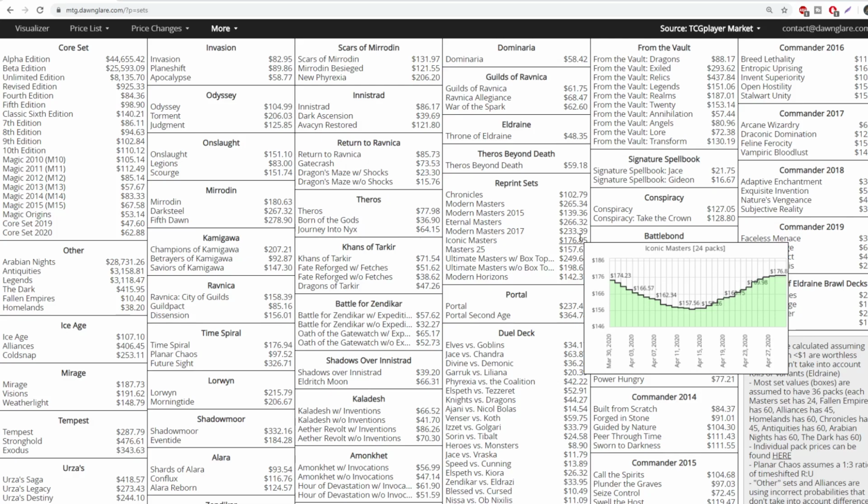So Iconic Masters is back up to 176, which means that it is profitable to open these boxes at the TCG market price, if you can expect to get a TCG market price. And lo and behold, that's actually the price that I sell Iconic Masters for. So if you are a patron of mine, you can actually purchase Iconic Masters for 175. Of course, there will still be shipping on top of that. And if you really want to be nitty gritty, factoring in your Patreon fee, I get it, I get that some people, that's why they use the service. And at that point, maybe Iconic Masters wouldn't be the greatest purchase.